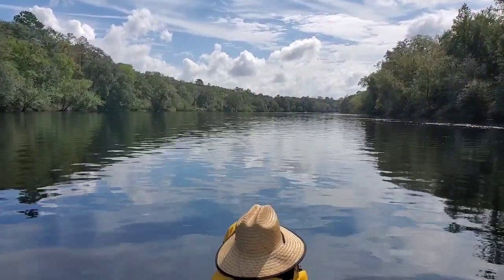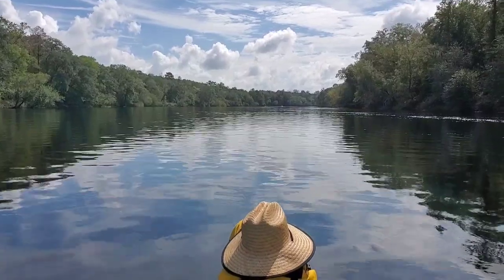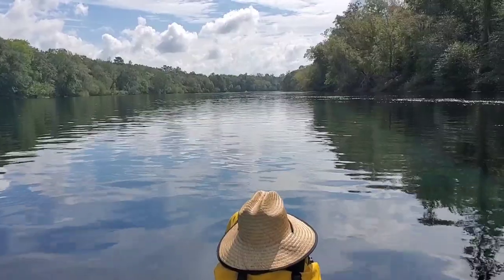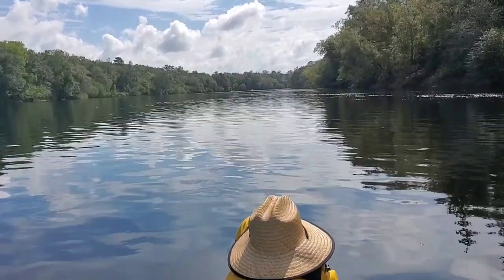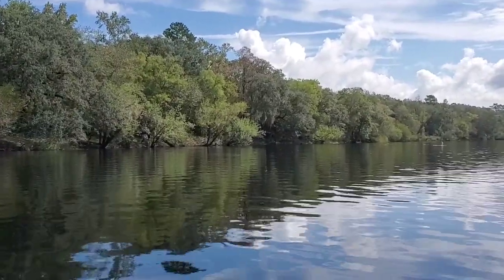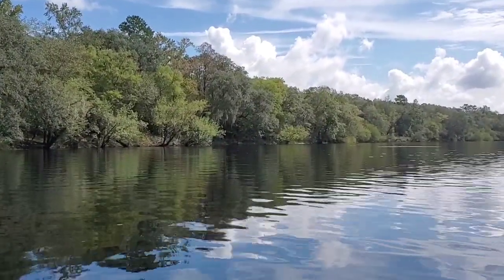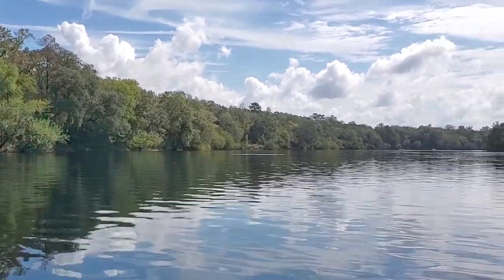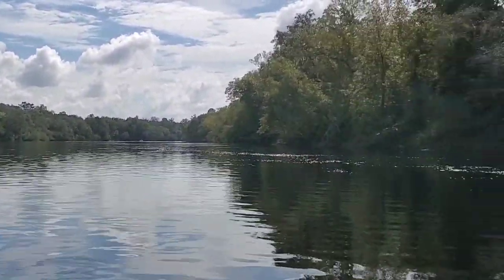All right, so there are these huge fish called sturgeon that jump out of the water here on the Suwannee. And every time I try to get one on camera, I can never get one. And I found one here when I was editing, so take a quick look at this. The crazy thing is, these things can actually hurt you and knock you out of your boat if you're not paying attention.